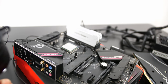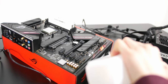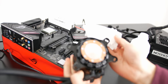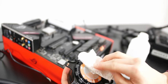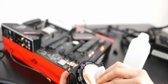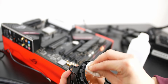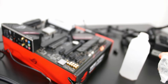So we just have to wipe this off with isopropyl alcohol. I'll show you how to do it right now. Get some isopropyl alcohol and preferably a microfiber cloth, but I use a paper towel because it doesn't really matter. Get the cooler, the cold plate. Let me focus really quickly first. Okay, and just wipe it off. It should come off fairly easily. And look at how easy that was with 91% isopropyl alcohol. There we go, it works like a charm. Then just get another piece of paper towel or clean off the microfiber cloth and wipe off the CPU's integrated heat spreader.